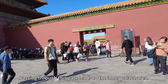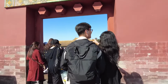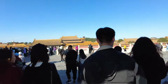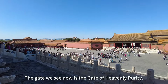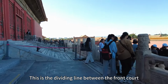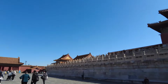Passing through this gate leads to the inner palace area. The gate we see now is the Gate of Heavenly Purity. This is a dividing line between the front court and the inner palaces of the Forbidden City. Let's go down from here as well.